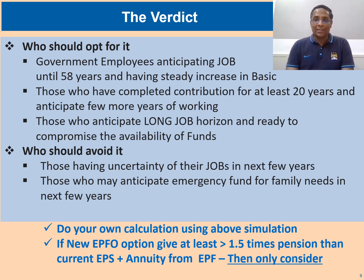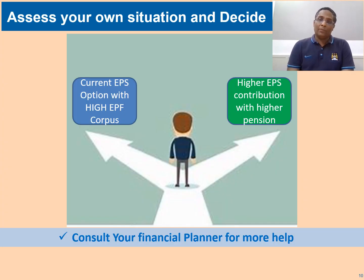And in case you have any difficulties in doing this simulation, or you have questions even after doing the simulation, you can contact me or you can contact your financial planner to make this decision. It's always beneficial to consult a financial planner for such decisions rather than taking an emotional decision or decisions without proper data sets.